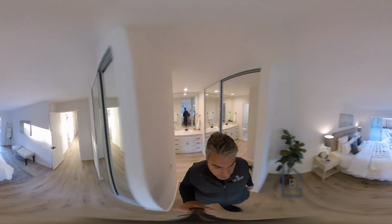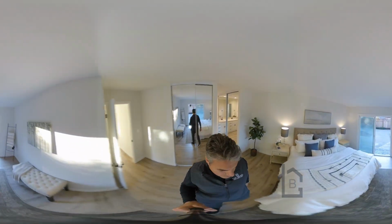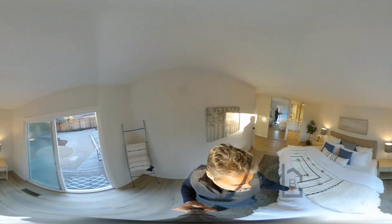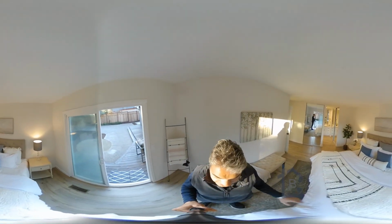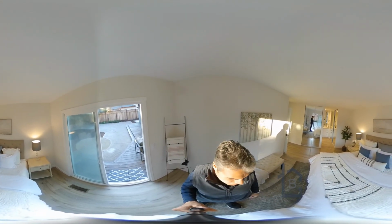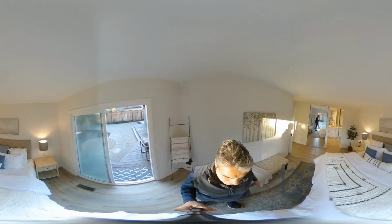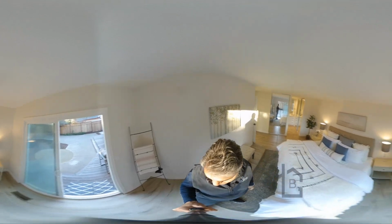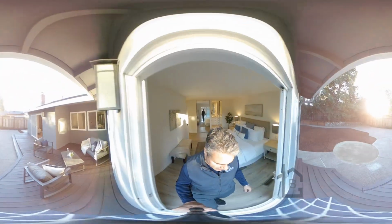And I'm just gonna walk over here to the master bedroom. You can kind of take a look. It's pretty spacious. This is a king size bed. So you can kind of get an idea of the dimensions of this room. Very comfortable. You've got a lot of foot space over here as well. Got some large side tables. And then access to the backyard.